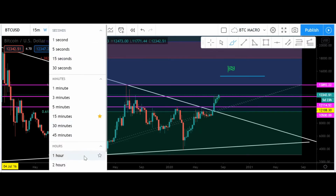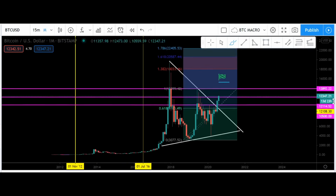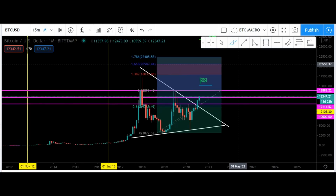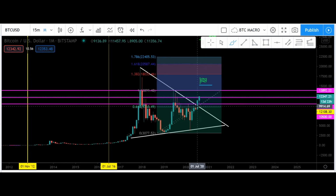Another thing, if I zoom out even further, this is something I never do, guys, on my own or in the channel, is going all the way out to the monthly chart. Look at this massive monthly engulfing candle. We did have even a monthly close above this horizontal resistance that I had mapped out.